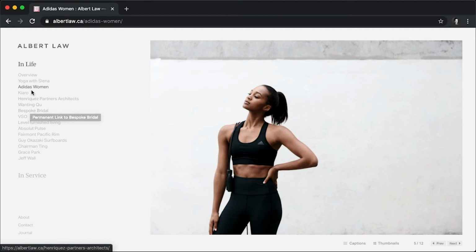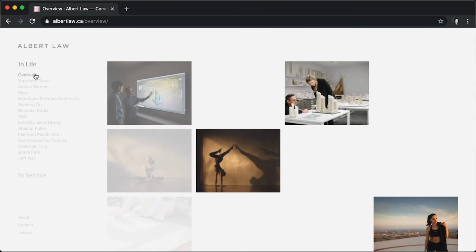So you can have maybe 4 to 5 images from Adidas Women, Yoga with Sienna, and 4 to 5 images there, and so on and so forth. And then you can have a really tight edit specifically for this kind of work, and you have visually diverse shots, and it would still be a strong gallery, and it would still be work that commercial clients will be into.